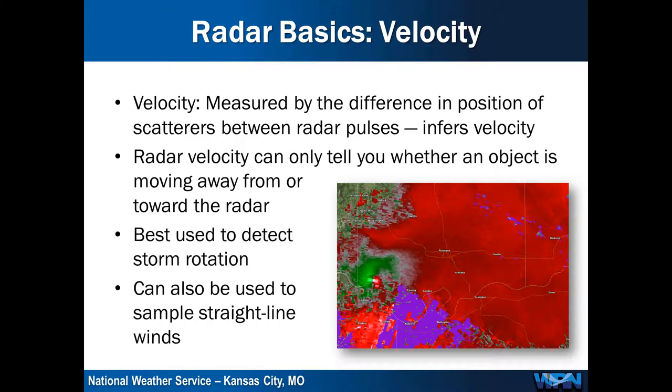Velocity is another tool that we can look at. And when the radar scans outward, it actually sends a couple of different pulses, and so it can check that thing that I just ran into, did it move? It's only able to tell if it moved towards or away from the radar, so you're not going to get a completely accurate estimate of how fast that thing might be moving. Pretty similar to a police radar gun, where they're only going to get a really accurate reading if it's moving directly towards or away from that radar. So same idea there, but it can be a really useful tool for determining rotation.